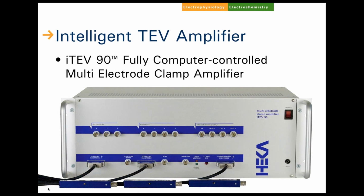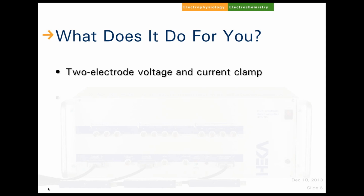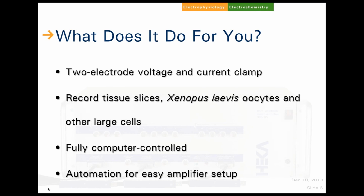Now for the overview, the iTEV 90. iTEV stands for Intelligent Two-Electrode Voltage Clamp Amplifier. It's a fully computer-controlled 2 or 3, that's why multi-electrode, clamp amplifier. Now, what does it do for you? Of course, two-electrode voltage clamp, but also current clamp. We just heard about current clamp. You can record from tissue slices, oocytes obviously, and also other large cells. The amplifier is fully computer controlled, and there's a lot of automation going on for easy amplifier setup.